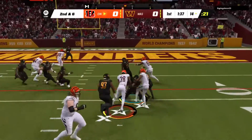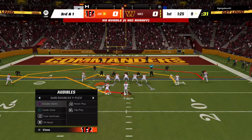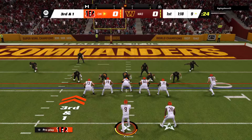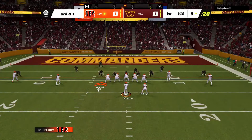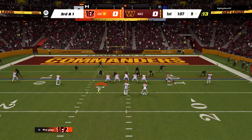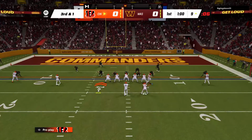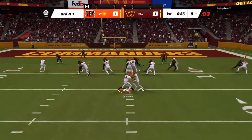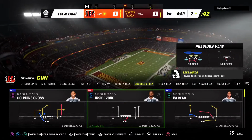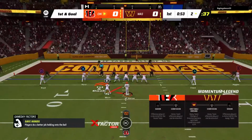Back to Mixon on 2nd down. And now they're inside the 10 as he's brought down at the 9. Play number 9 now on this pretty long opening drive. But this is 3rd down. Give to Mixon to try to pick it up. And he won't have the touchdown, but he will have the first down as he's tackled at the 2. Now a timeout called for by the defense. They'll have 2 remaining as we step aside here in this first quarter.